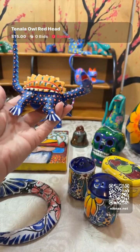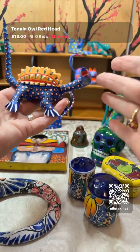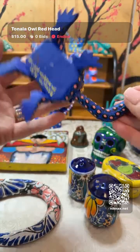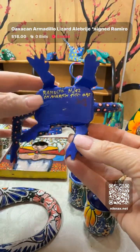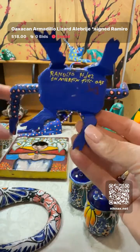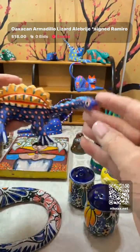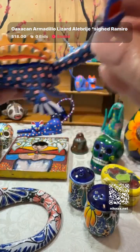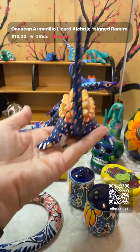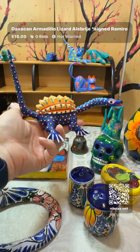So he is a Oaxacan. I don't know if you were in here when I said that when I visited Mexico, they said a lot of these are done in the orphanages to help the orphanages make money. It is signed Ranulfo Hernandez. I think it might say something Oaxacan. He's like an armadillo, dragon, lizard, turtle dude. He's in great condition. I love his face. No issues. All there. And he's starting at, let me restart the auction, at 18. And there he goes.